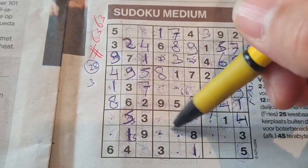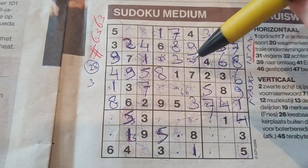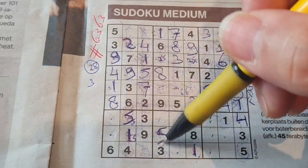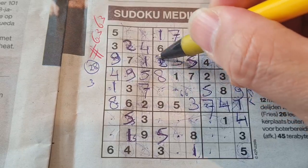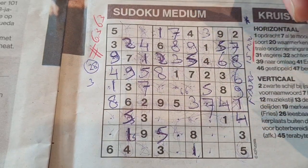You see a 5 in the middle column, so no 5 there, the 5 should be there. We have a 5 now in this column, so no 5 there. The 5 should be here, and the 2 goes there.